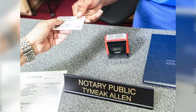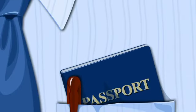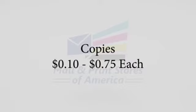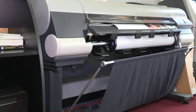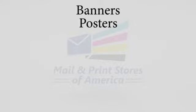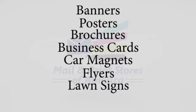We also have notary. Well, notary, you just witness a signature. Typical notaries run $5 to $15. And if you're a mobile notary, you can charge as much as $125 a visit. How about passport photos? Those run $10 to $20 just for taking a picture and printing it out for somebody. Copies, 10 to 75 cents each, depending on whether it's black and white or color. And then there's in-house large formatting that we offer in our 2 larger packages. With in-house large format printing, you can do everything from banners and posters to brochures, business cards, car magnets, flyers, lawn signs, photographs, and so much more. And the markup on those is incredible.